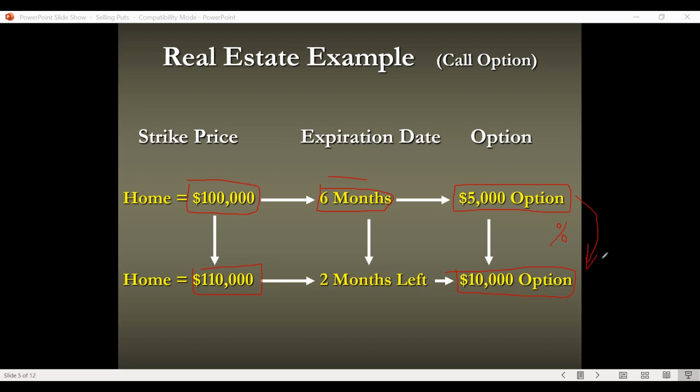And again, if this is all new to you, you'll probably have to go back over the last couple of weeks and review the training I did on being an option buyer and buying calls and buying puts. But that reflects a call option.